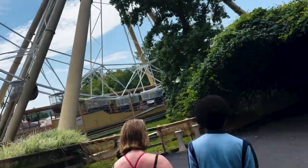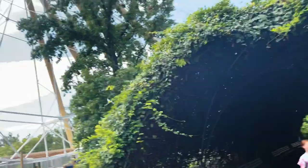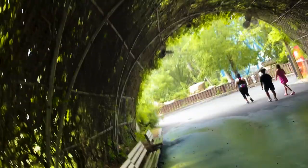Yeah. We're going to go down to Justice League now, and since I turned 21 last year, this is actually my first time riding this as an actual adult. I turned 21 on August 14th, and as of when I'm recording this, it is August 20th. So this will be my first time riding Justice League after I turned 21.